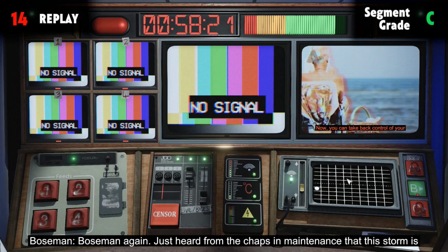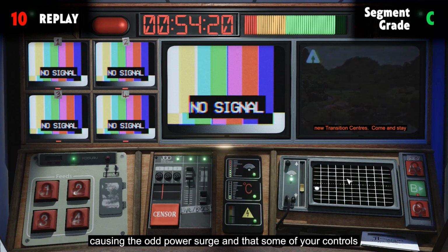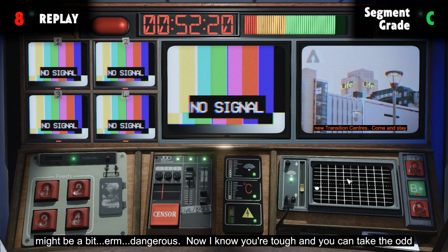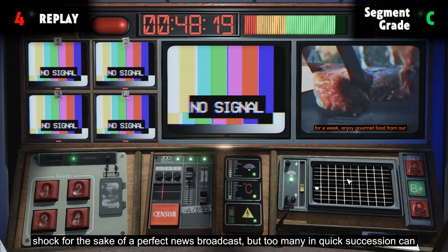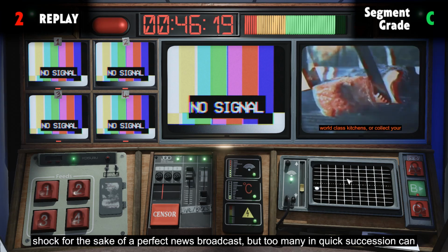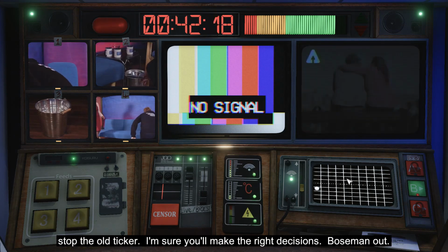Now Postman again. Just heard from the chaps in maintenance that this storm is causing the odd power surge, so your controls might be a bit dangerous. Now, I know you're tough and you can take the odd shock for the sake of a perfect news broadcast, but too many in quick succession can stop the old ticker. I'm sure you'll make the right decisions.